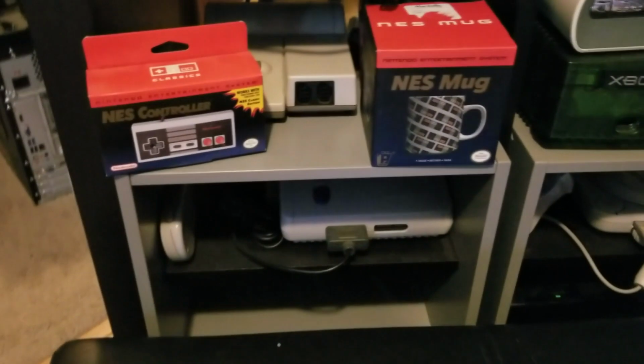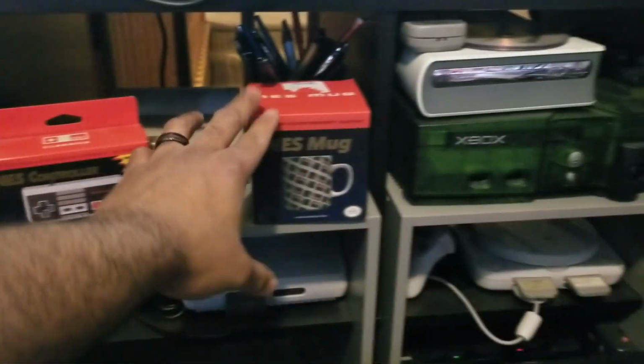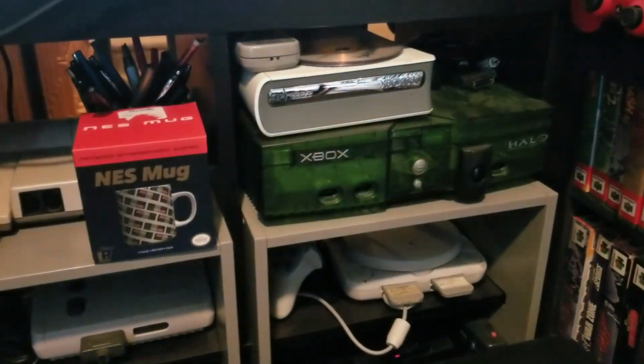Let's go down here. I got my NES Mini. My friend from work, Peter, gave that to me for Christmas. Thank you very much, buddy. Halo Edition Xbox, HD DVD player.